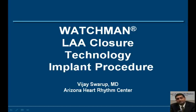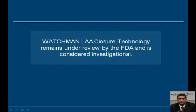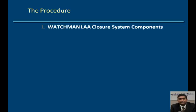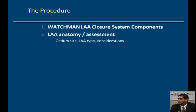I'm going to discuss today the latest data available on the PROTECT AF trial, which was assessing the WATCHMAN left atrial appendage occlusion technology. It was randomized to compare that with the control arm comprising treatment with Coumadin. First of all, WATCHMAN left atrial appendage closure technology still remains under review by the FDA and is considered investigational.